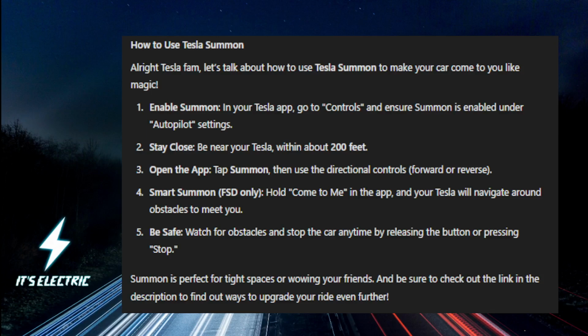3. Open the Tesla app. Tap on the Summon option in the app. You'll see directional buttons like forward and reverse. 4. Use the controls. Hold down the directional button to move your Tesla in the desired direction. Your car will move slowly and stop when you release the button.